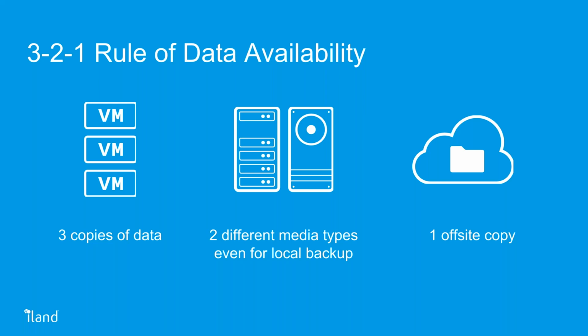And then the last one is really this cloud-based offsite copy. It's really important to have an air-gapped offsite copy because there's ransomware out there that will actually find backup files. There are other things out there that can challenge whatever you're doing locally.